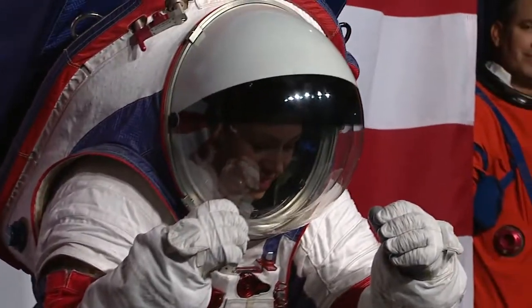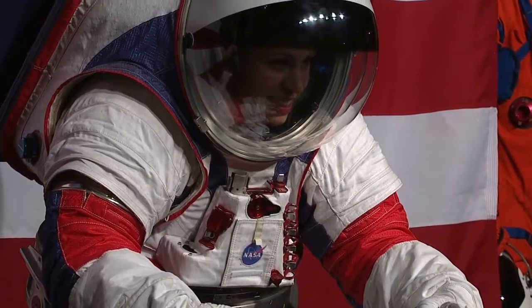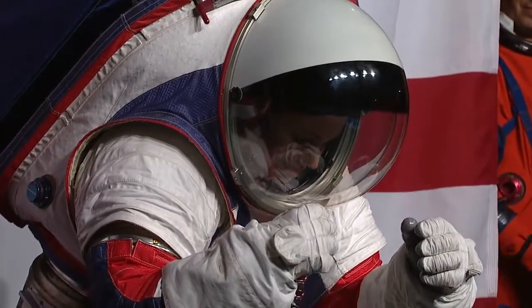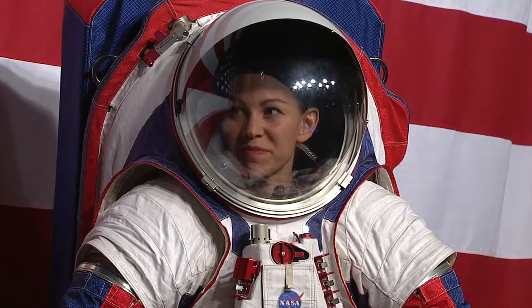This is really amazing. I hope everybody understands the mobility of this suit is astonishing under that much pressure. So let's talk about the pressure. Another risk of being in deep space is the vacuum of space. So tell us, what kind of pressure is she under? Is it 100% oxygen, those kind of things?